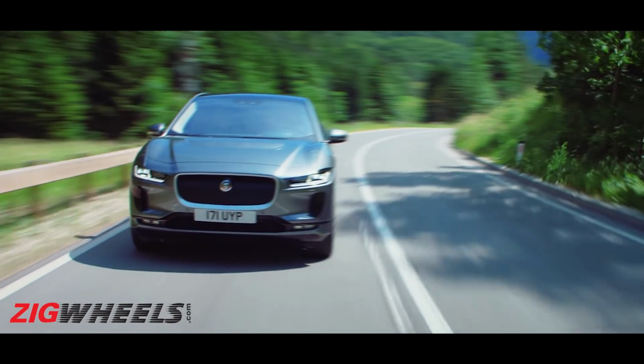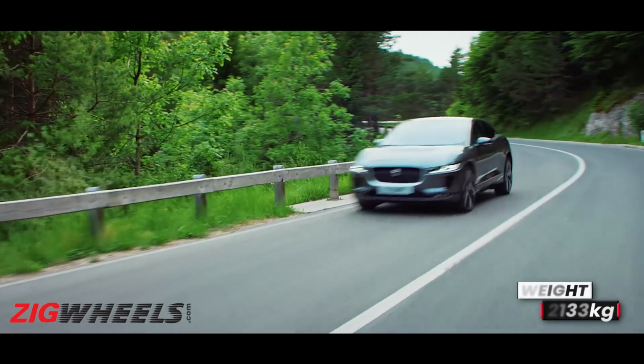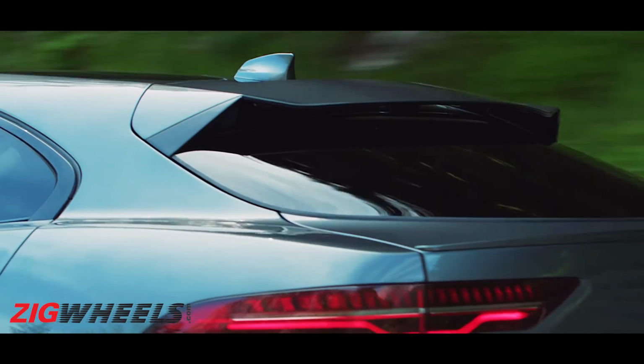To aid handling, the I-Pace also gets torque vectoring, and considering it is relatively light, at least by EV standards, we expect it to handle like a Jaguar should.